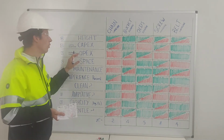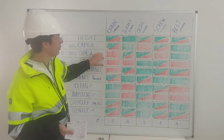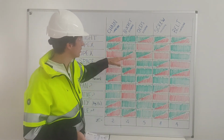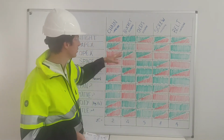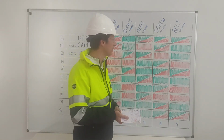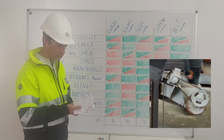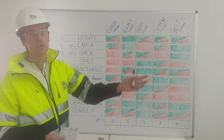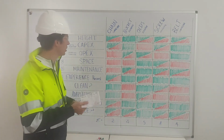When it comes to operating, that changes. Chain conveyors, it's difficult to say, but definitely the Z elevator is not the best performing. The screw conveyor neither. This will require a lot of power, but instead we are saying here that definitely the belt conveyor would be the best option, because with little power you get to convey products along a very long distance. When it comes to space, this changes a lot.